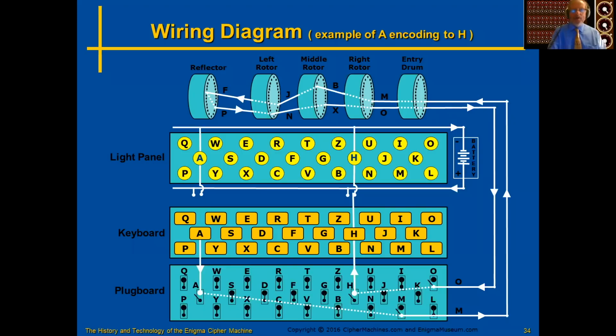So what happens? I'm going to press the letter A. So here goes the A key.